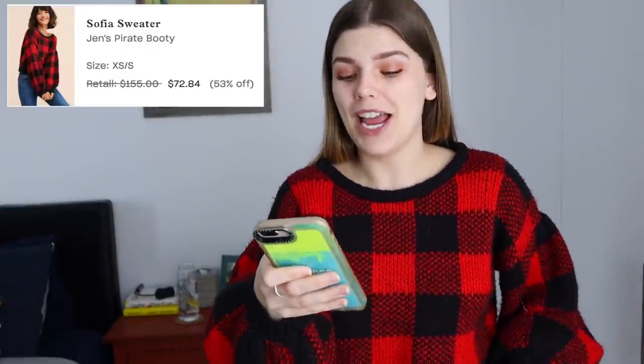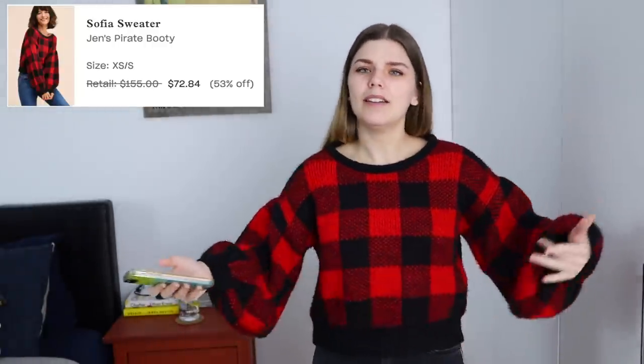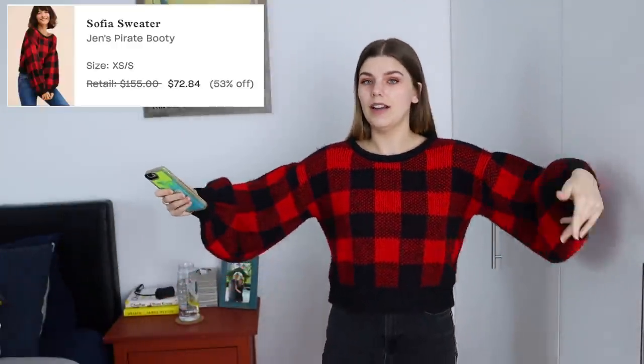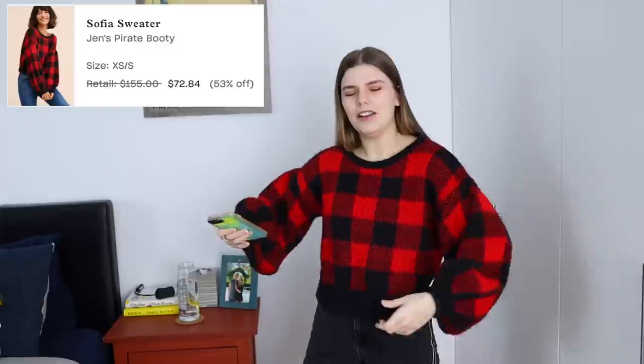Regrets, regrets. This is the Sofia sweater from Jen's Pirate Booty brand. Actually, okay. This is giving me Jen's Pirate Booty vibes. Not even Pirate's Booty, like the delicious snack that's unfortunately not vegan. And who is Jen? Who is Sofia? So many questions. Size extra small, small. Again, in sizing, you never know. Extra small, small? I'm like, no, not even.